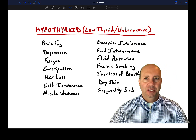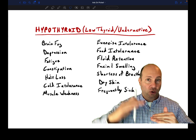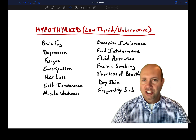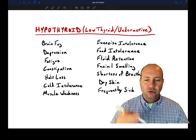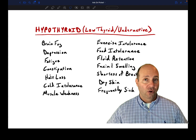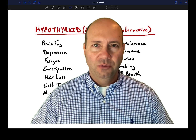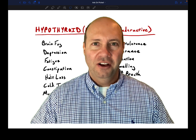So these are the common symptoms of low thyroidism, hypothyroidism. When we say hypothyroid, that means low. Hyperthyroidism means high, but we're going to talk about the low and what can relate to it. Some of the common symptoms are brain fog, depression, fatigue, constipation, hair loss, cold intolerance, muscle weakness, fluid retention, even swelling in the facial areas, dry skin. Actually, this list doesn't cover everything. If you have some of these though, maybe you do have a thyroid problem, or maybe your thyroid hormone isn't doing what the doctor really intended it to do because there's something else going on. So let's talk about that.